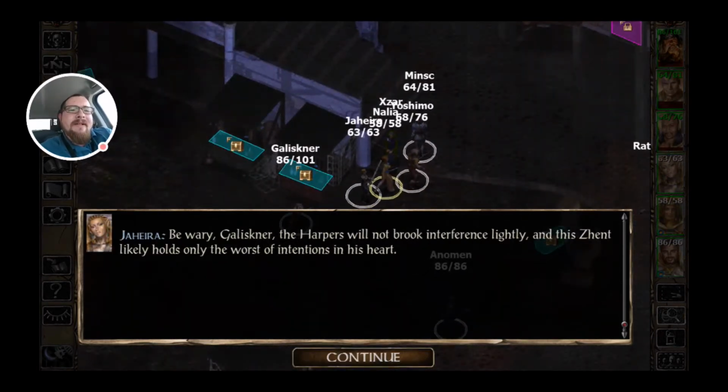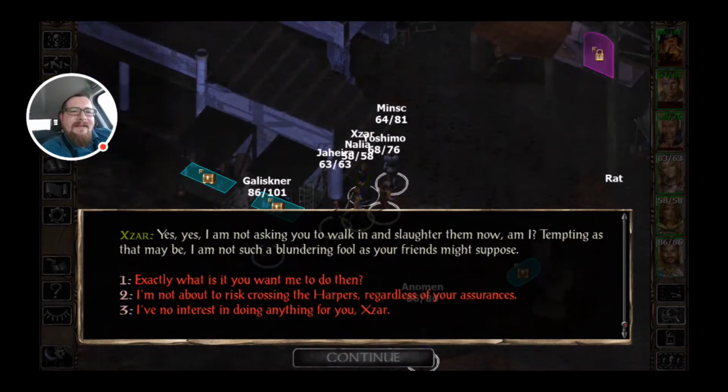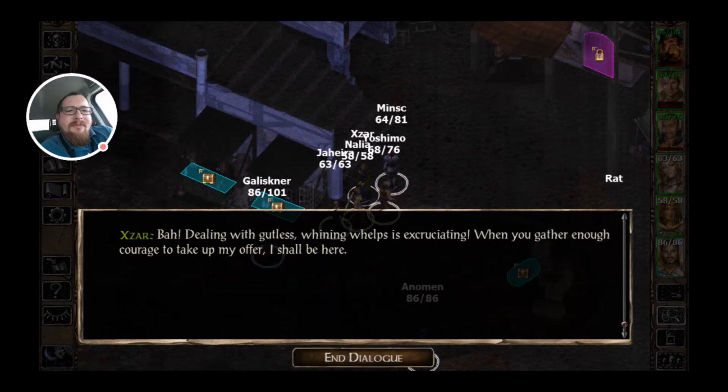Jaheira says, "Be wary, Galiskner. The harpers will not brook interference lightly, and this Zent likely holds only the worst of intentions in his heart." Yes, I'm not asking you to walk in and slaughter them now, am I? Tempting as that may be, I am not such a blundering fool as your friends might suppose. I have no interest in doing anything for you, Ixar. Bah! Dealing with gutless, whining whelps is excruciating. When you gather enough courage to take up my offer, I shall be here.